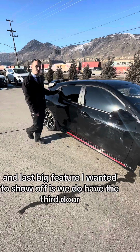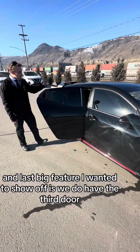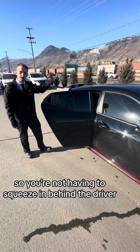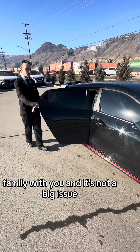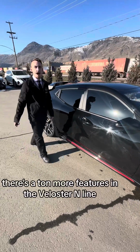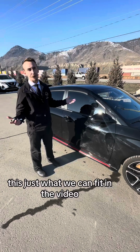And last big feature I wanted to show off is we do have the third door, so you're not having to squeeze in behind the driver. You can still have some friends, family with you, and it's not a big issue. There's a ton more features in the Veloster N line. This is just what we can fit in the video.